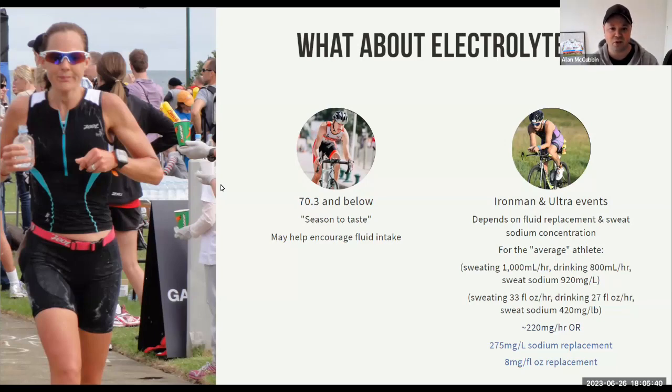If you're someone who tends to overdrink during exercise, you might want to put things in place that limit your access to fluid or your desire for that fluid. But if you're someone who tends to underdrink during exercise and ends up with 3, 4, 5% body mass loss at the end, then you probably want to adjust the flavor of your drinks to something that you really enjoy and encourages you to drink more. And so you can use the sodium from that perspective rather than getting super scientific about it.